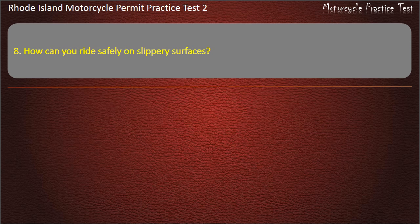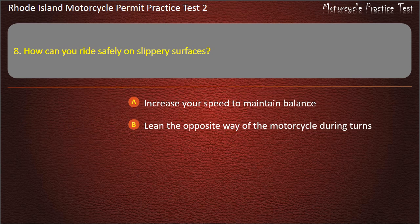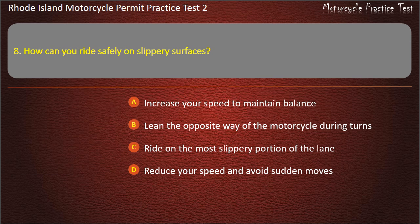Question 8. How can you ride safely on slippery surfaces? Increase your speed to maintain balance. Lean the opposite way of the motorcycle during turns. Ride on the most slippery portion of the lane. Reduce your speed and avoid sudden moves. Answer. Reduce your speed and avoid sudden moves.